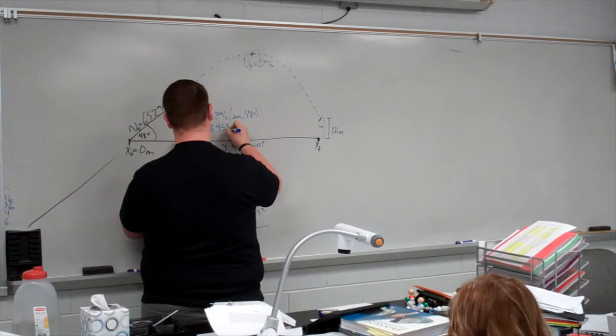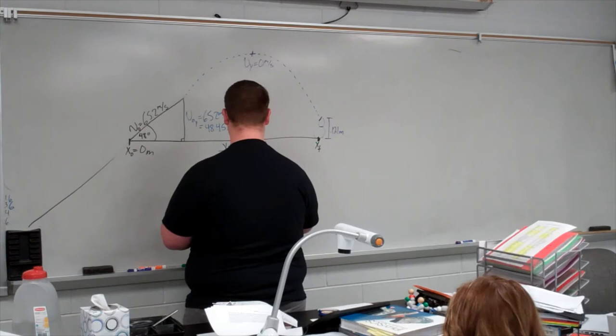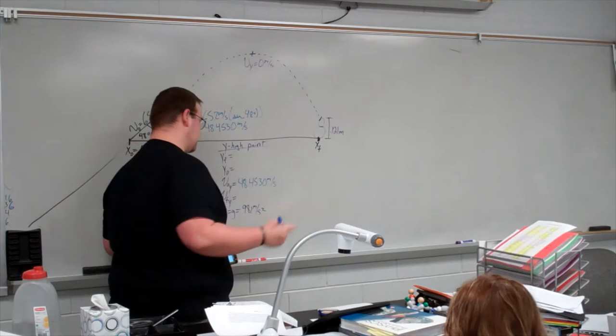That's the initial? This is the initial. So, initial velocity is 48.4530 meters per second. Now, this is the key.